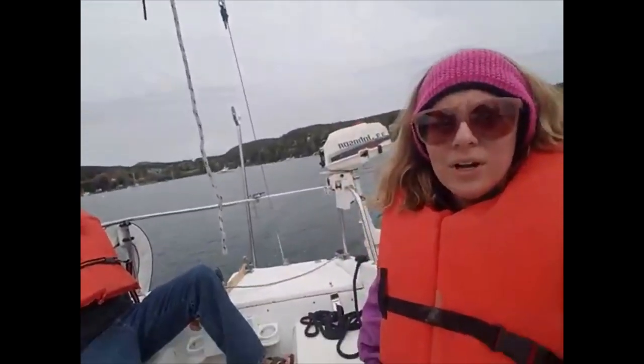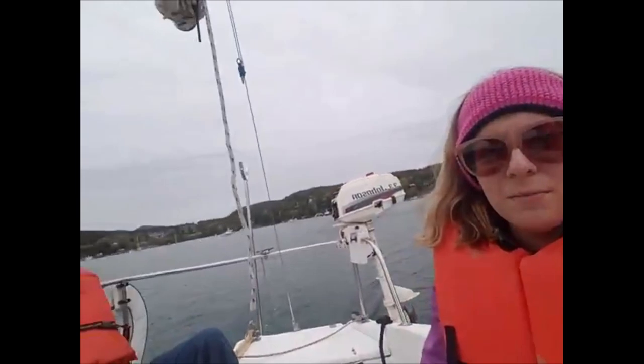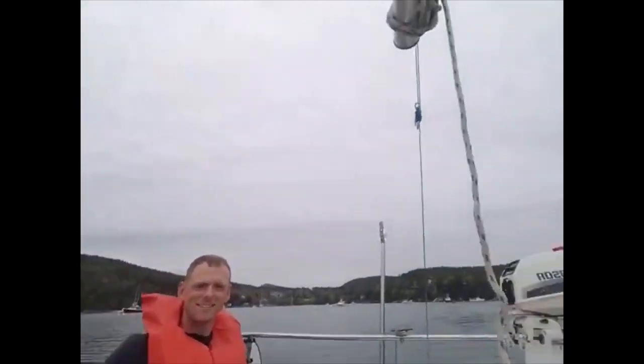Let's see. We are here at Northeast Harbor. We finally got the boat in the water. Hey. And we are headed out to the ocean for the first time. There it is.